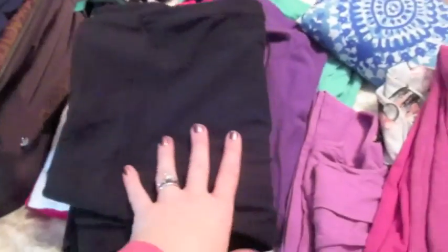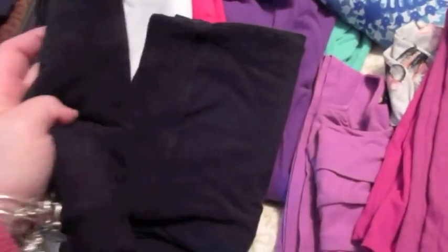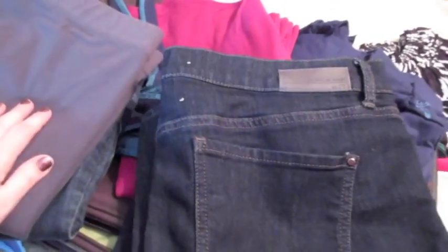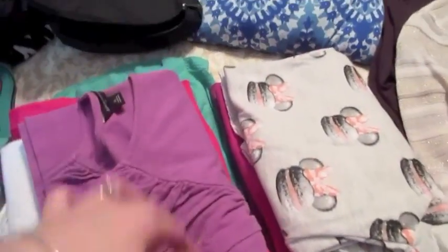And then I have 2 pairs of black capris, which are more like casual wear or like actually sleeping in them type of things, not to actually wear in the parks. So those are more like athletic wear. So I'm going to put all the pants more down towards the bottom and then start packing on top of them. So I'm just going to take some of the things that I have folded up over here and start laying them here in the top.